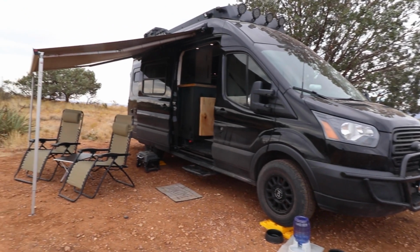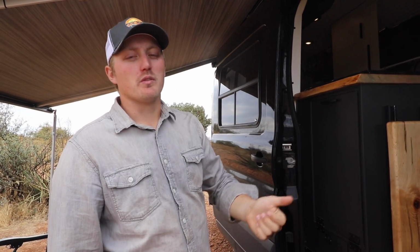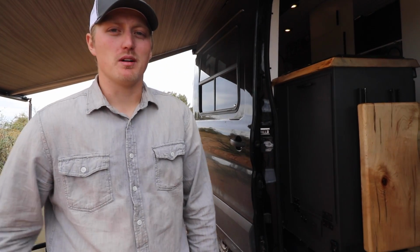Favorite features is our Fiamma awning. It's a F45. It's the 11-foot model. Really great. We even got the little holders to hold the legs down if we don't want them on the ground, so the dogs can't get all tangled up in there.